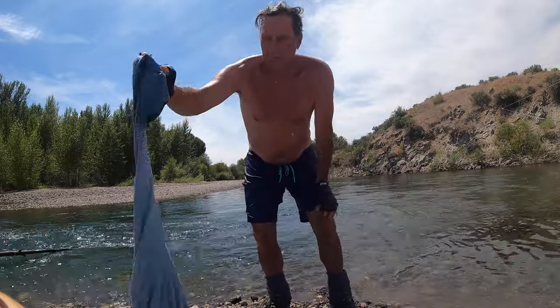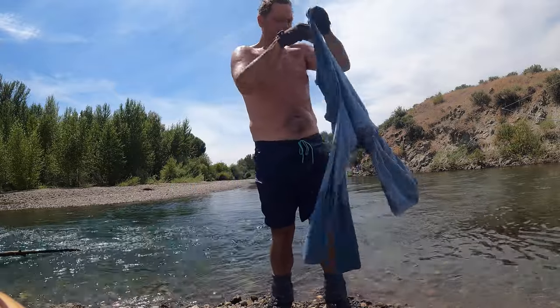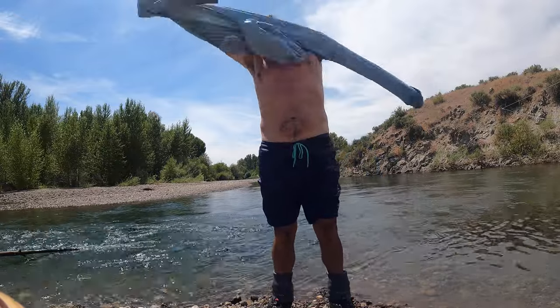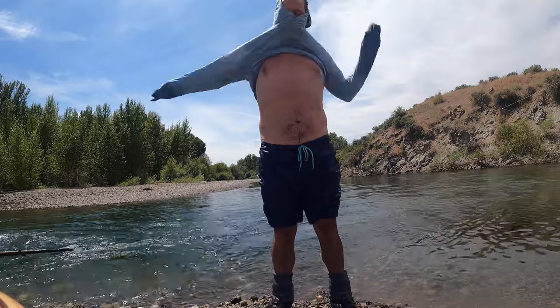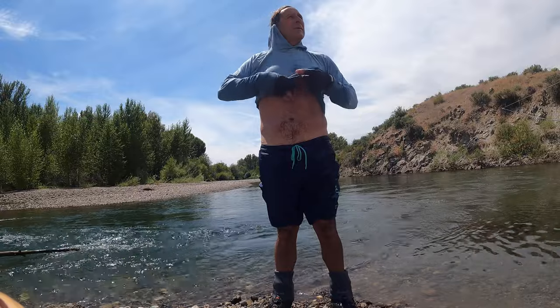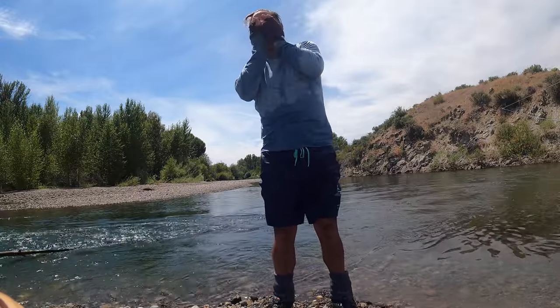So we're right back at the truck again. We fished for a couple hours. It was fun. We're going to head back, go get a late lunch. Maybe fish Silver Creek later tonight, just before sundown, if the wind's pretty calm today, so it should be a good evening fish.